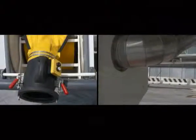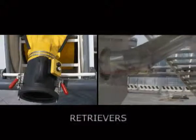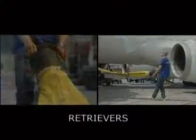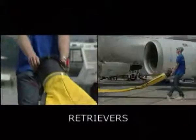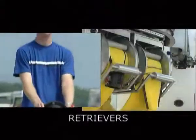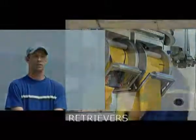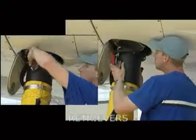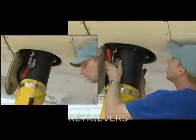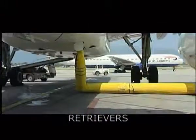The originality of the retrievers lies in the comfort, simplicity and reliability of its use. The automated operations facilitate operators' work, connecting all types of aircraft. The 2 hoses are independent. This system meets the safety requirements applicable in the vicinity of the aircraft, clearing work areas rapidly and speeding up servicing operations in complete safety.